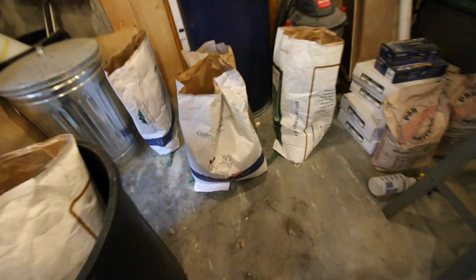I don't know what the difference is, but it's the same brand. It was the same. I asked for the same stuff I normally get. It's in the same bag.